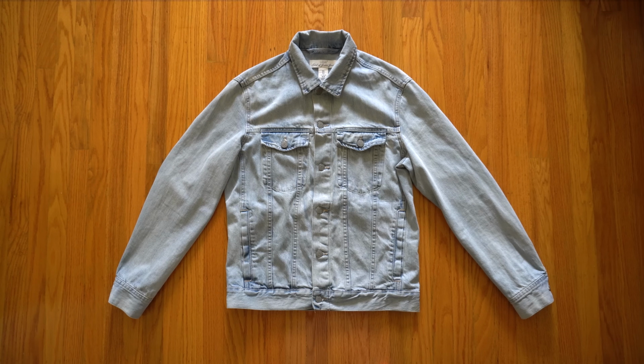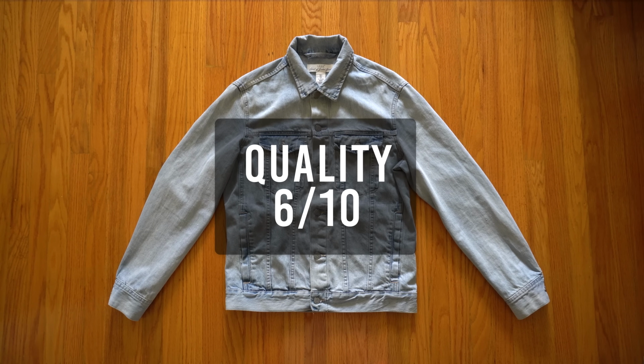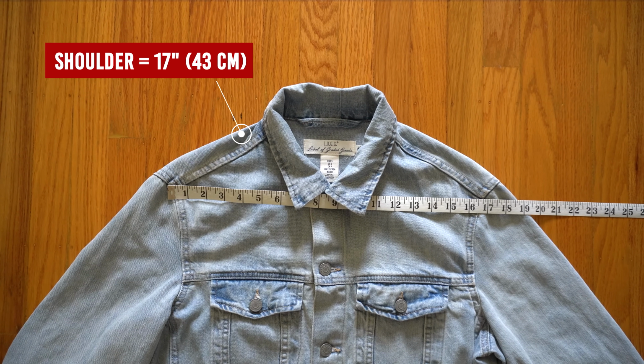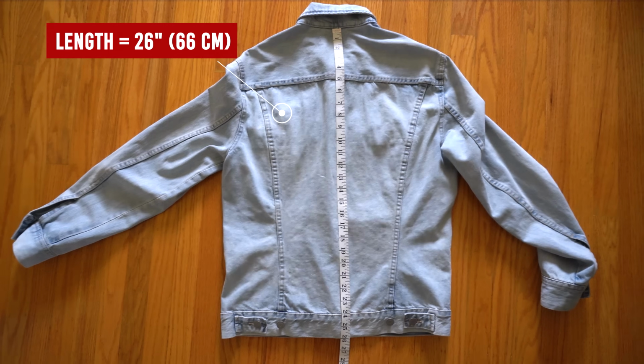Now time to give it a rating. For the quality, I have to give it a 6, and I think I'm being a little generous too because I do like the overall look of this jacket. Moving on to the fit, shoulder to shoulder measures to 17 inches, chest length or pit to pit measures to 20.5 inches, sleeve lengths are 25 inches, and the length is 26 inches.